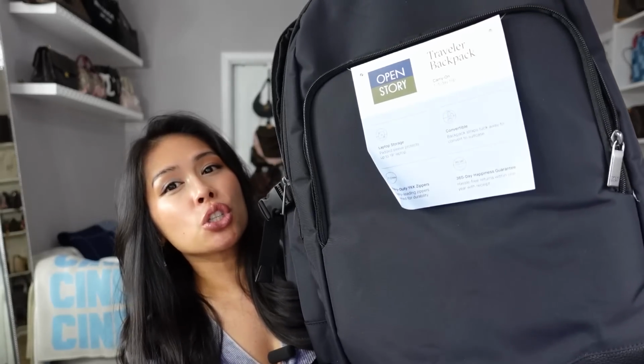I was debating which carry-on and personal item bag I plan on bringing. We do have a very, very long journey. My flight changed, so we just have a longer layover. I will be traveling for over 27 hours from door to door, and it's going to be exhausting. I don't want to lose any of my stuff, so I got a new backpack from Target. It's from their Open Story line.